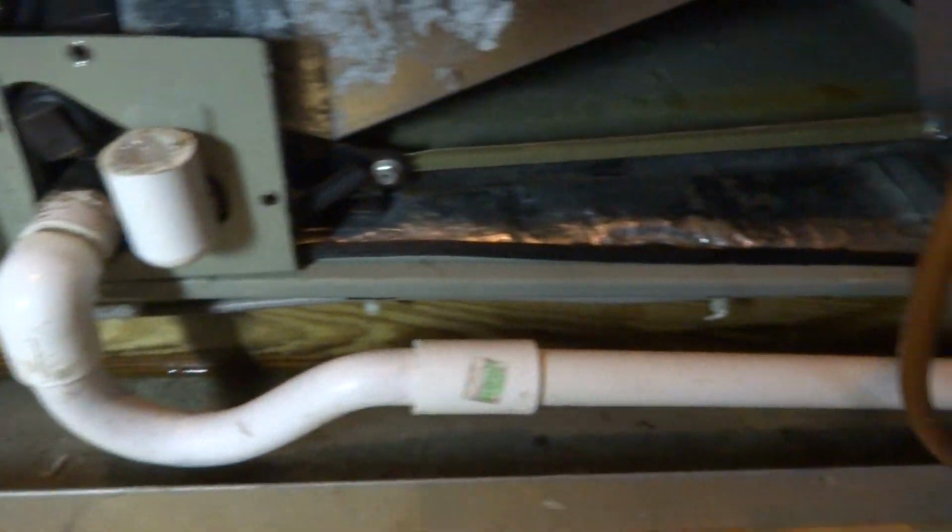What we'll do is we'll suck this out, make sure that this is fine. But what happened was this thing dropped. That's why it wasn't draining and coming out.